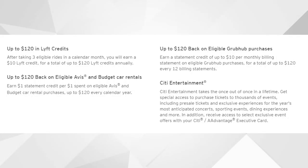Then on top of that, you're also going to be receiving up to $120 back on eligible Avis and Budget car rentals. With this, you're going to be receiving a $1 statement credit per $1 spent on eligible Avis and Budget car rental purchases, up to $120 in a calendar year. And then finally, you're going to have a $0 liability on unauthorized charges.